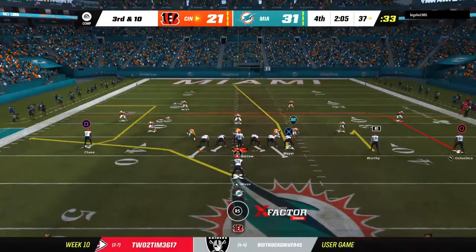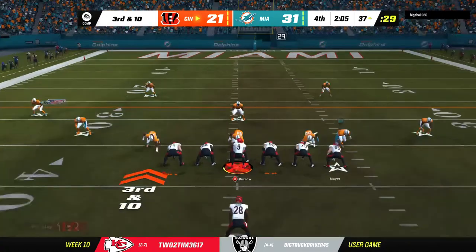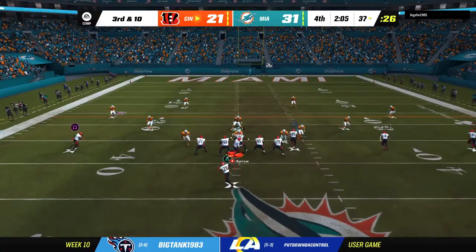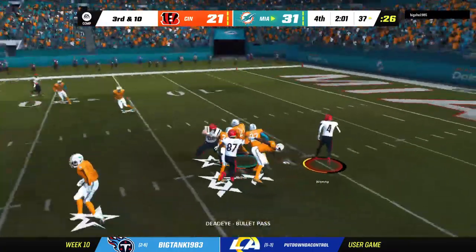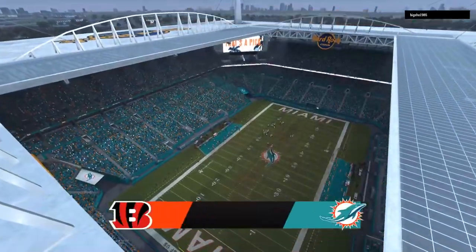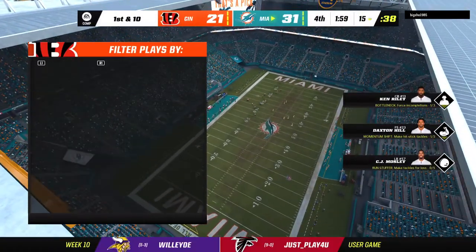Now, Bengals on third down. They've been near perfect. 4 for 5 to this point. This is third and 10. Back to throw again. And this is intercepted, and that should do it. Picked off by Trayvon Mullen, and the Dolphins are going to have it here at their own 15.